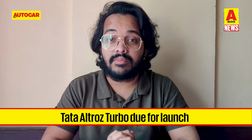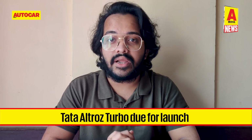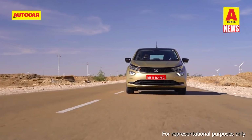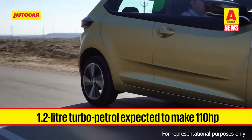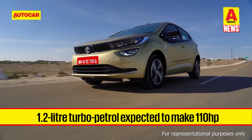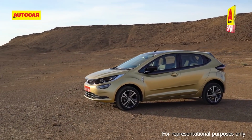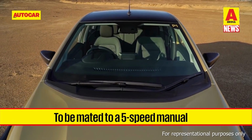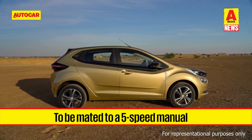The arrival of the new i20 signals greater competition in the premium hatchback segment, and in response, Tata Motors is readying a turbo-petrol version of the Altroz. The 1.2-litre turbo-petrol engine in the Altroz will be a little less powerful than the one in the facelifted Nexon and is expected to produce 110 horsepower and 140 Nm of torque. At launch, the Altroz Turbo will likely only be offered with a 5-speed manual gearbox, but a dual-clutch automatic is in the works and is expected to join the range in the future.